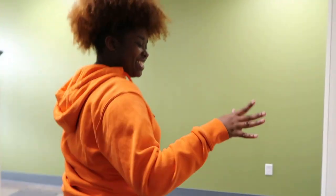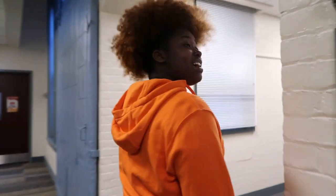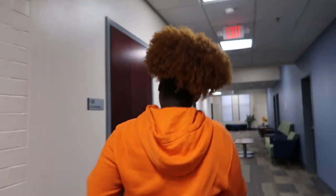Now we gonna get into the good stuff. We're gonna get into the best room in VC Suites. If you stay here, you're gonna want to stay in this room because it's one of the biggest. We just got lucky when we picked this room. We didn't even think it was gonna be the biggest. So let's get into the actual dorm tour. Period.